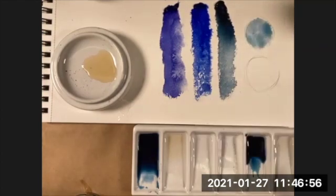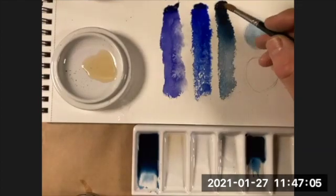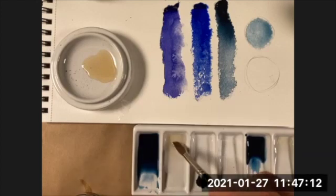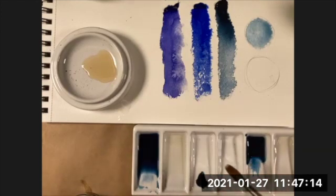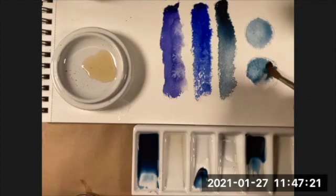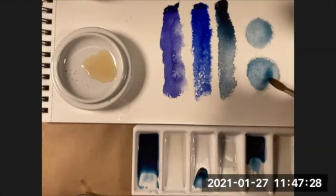Okay, that's fine. I have a really light solution of that. It looks like your faded 80s stonewashed jeans, right? Mm-hmm. And then I'm going to take a little bit of my indigo and pick up a little of that solution down here at the bottom that's got my gum arabic in there. And what happens? It stops it from spreading as much. I really have to push it around a lot more.